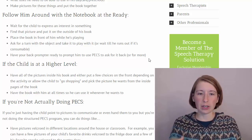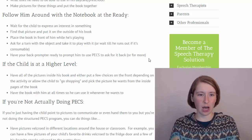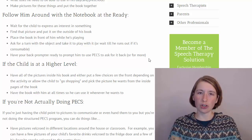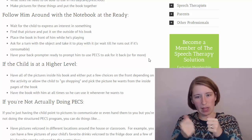So you're going to get out the picture that's relevant for that and you're going to Velcro it to the outside of the book and you're going to put the book in front of the child while he's playing or eating or whatever he's doing. And then if it's something like an object, you're going to ask for a turn and you're going to take it away. Whatever he has, you're going to say, my turn, and have a turn with it. And you're going to play with it.